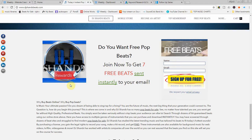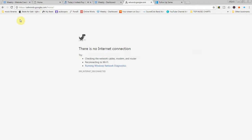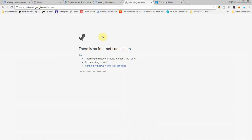Okay, now that was the free way. The last thing I'll mention is paid advertising. What you can do is go to Google AdWords.com. Really bad time for my internet to go down, right? So you go to adwords.google.com, sign up for free, and you can start putting ads on Google. That's a very useful way. That's an expensive way to do it, but it is an option.